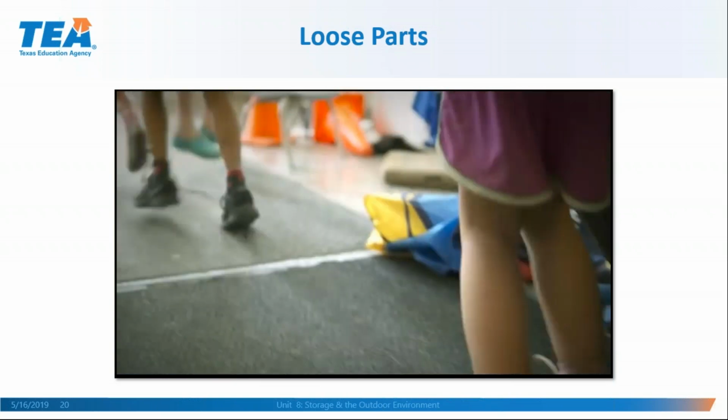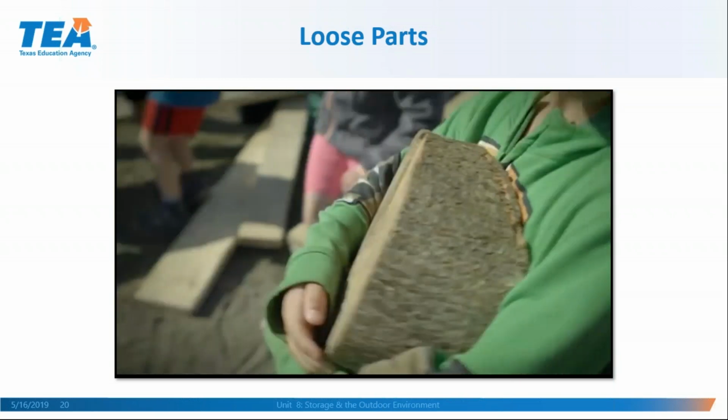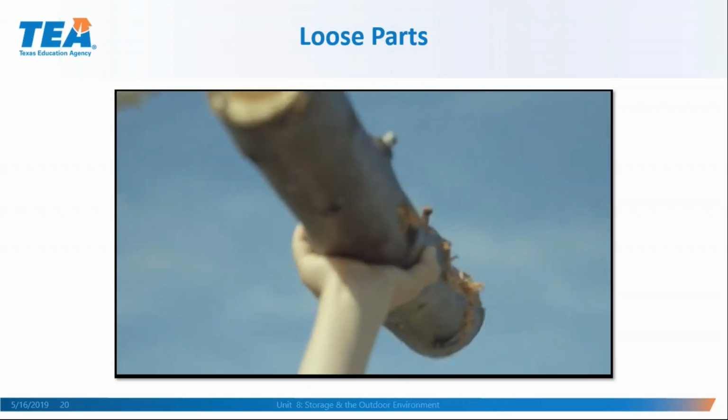It's a privilege to be able to take the children outside and to really get to know the whole child and to teach the whole child.